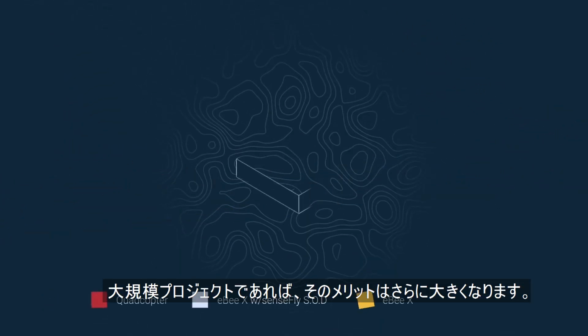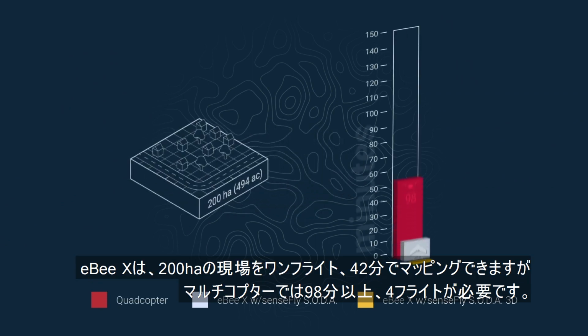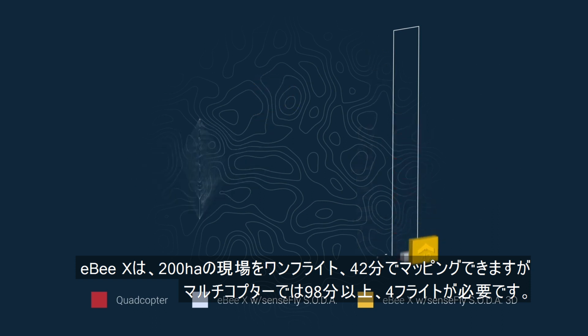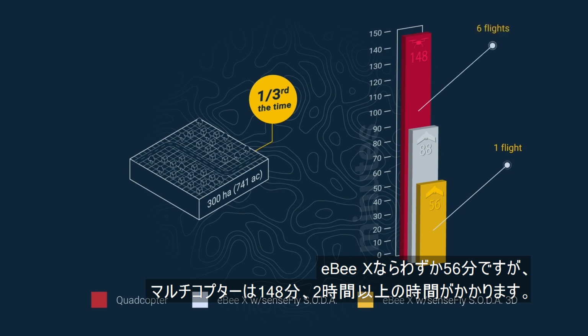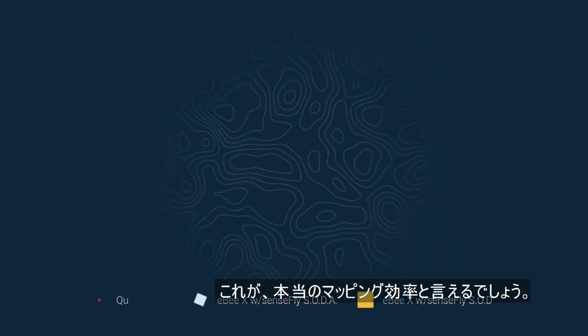With larger projects, these benefits only increase. A 200-hectare site can be mapped in one 42-minute flight with the EBX, compared to 4 flights over 98 minutes with the quad. Go even larger and a 300-hectare flight takes just 56 minutes with the EBX, versus 148 over 2 hours with the quad. Now that's real mapping efficiency.